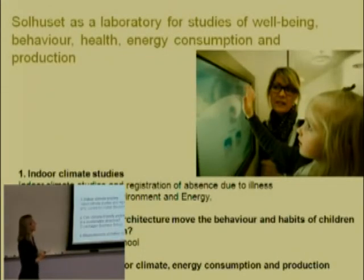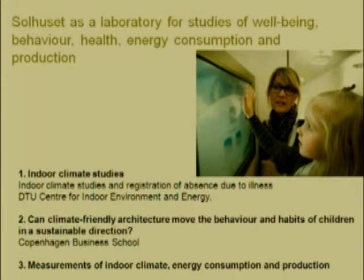And of course we will try to learn something from this. I think it's very important that, it's easy enough to have visions, it's easy enough to build a house, but really to collect knowledge and use it as a laboratory for studies of well-being, behavior, health, energy consumption and production. That's what we have to do, because the houses and the people are always using the houses different than we think. And one of the studies here is we study the indoor climate.